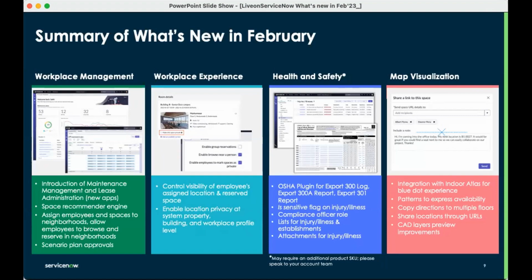Last but not least, if we move over to the final category on the right, it is map visualization. And again, I am a fan of backstories and context, so I'll start with that before I dig into the specifics of the enhancements around map visualization. Last year, Workplace Service Delivery introduced a brand new native mapping capability. That was released in May of last year. Since then, this continues to be a very big investment area for us. We're very much making enhancements and improving that experience. And so you can see here, there are a couple of key things that we delivered as part of February.